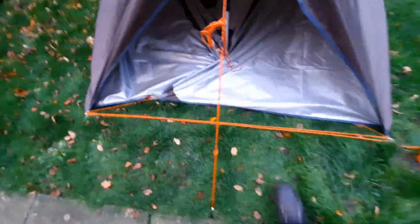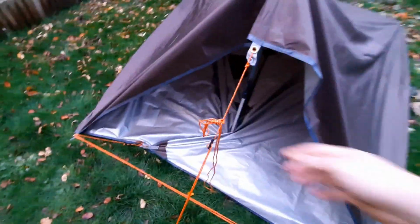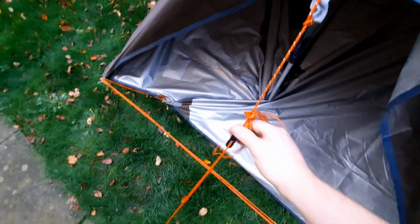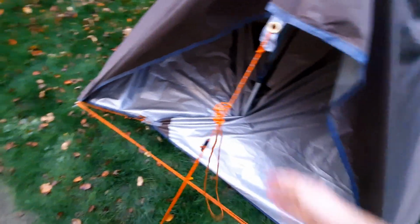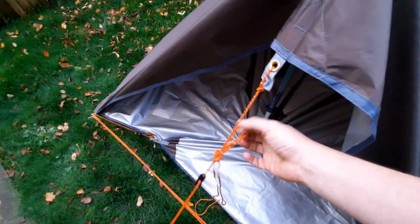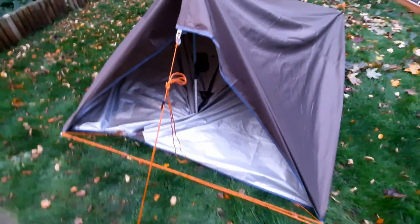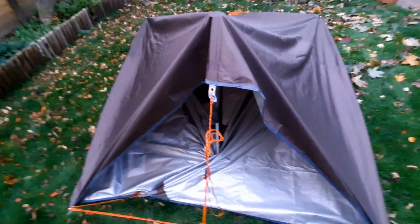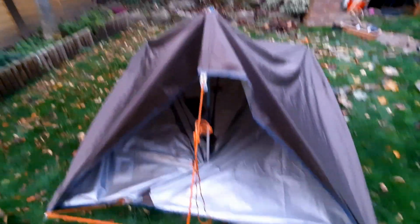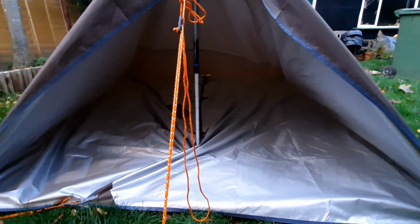Now my guidelines, because I use them for hammock camping, are usually too long, so all I've done is tied this up in a very simple knot that I can untie with a pull of that. I don't know the name of the knot, but I know how to tie it, and that's all I really need to know, let's be honest. And by doing that, that means that I've got tension on the top, which keeps that nicely secure. It means that the inside stays at that angle while I'm in there.